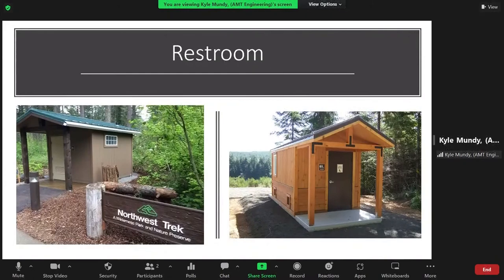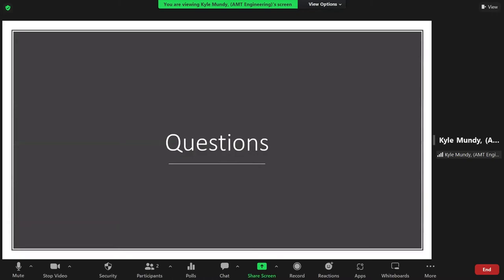The park will include a restroom facility near the playground at the beach. There are currently no utilities such as water, sewer, or electricity on the site. So these will most likely have to be either pump out or vault toilet restrooms. Access for maintenance will be a key consideration when deciding what type of facility should be built. And on that note, we'll open the floor up for any questions.